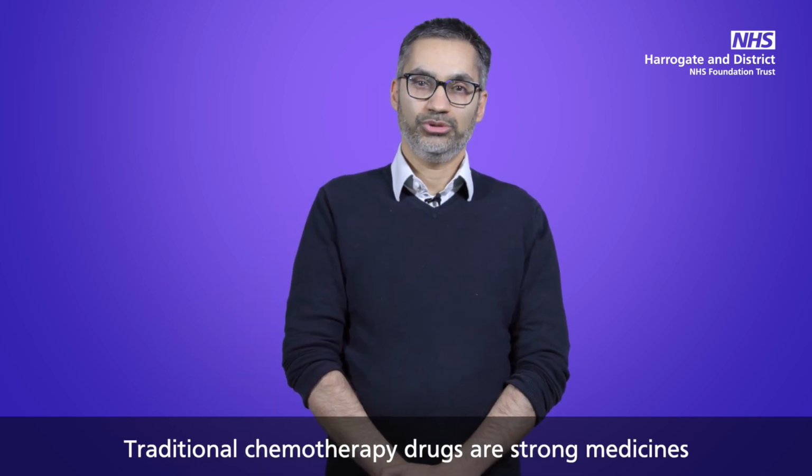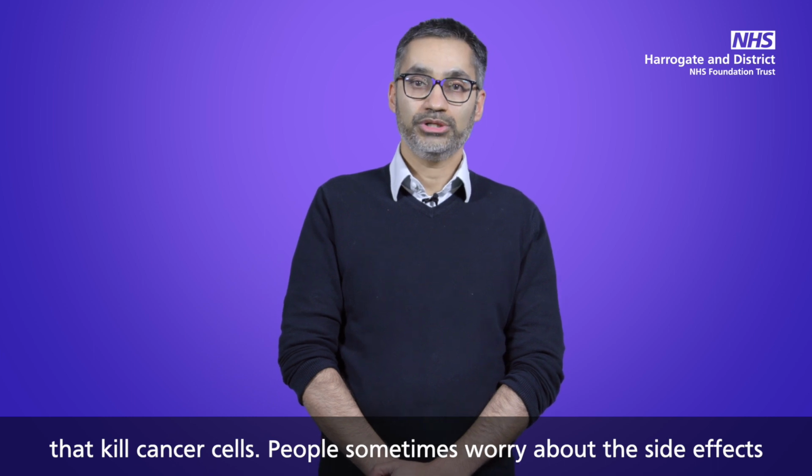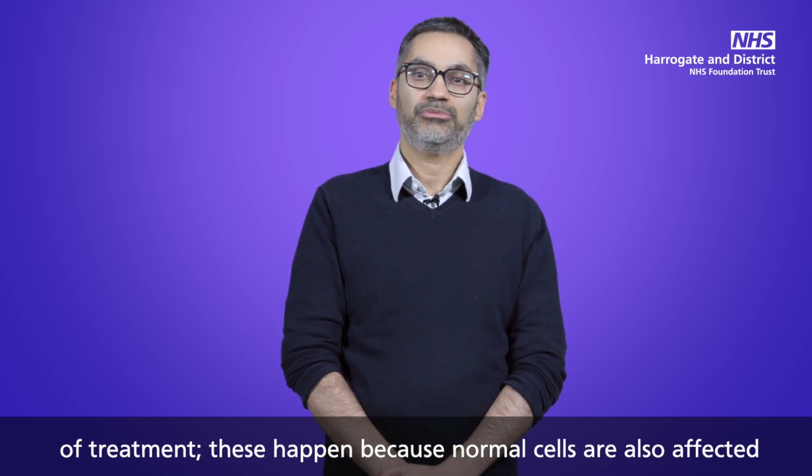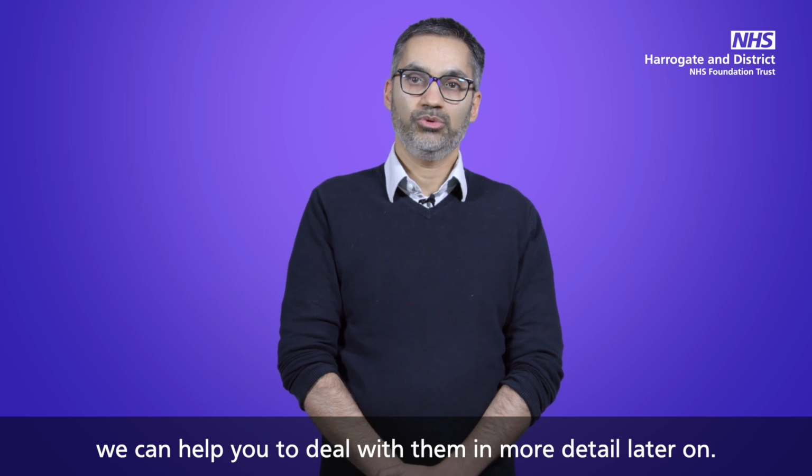Traditional chemotherapy drugs are strong medicines that kill cancer cells. People sometimes worry about the side effects of treatment. These happen because normal cells are also affected by chemotherapy. We'll discuss the types of side effects and how we can help you to deal with them in more detail later on.